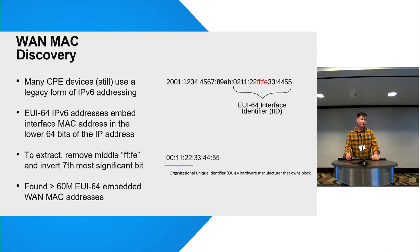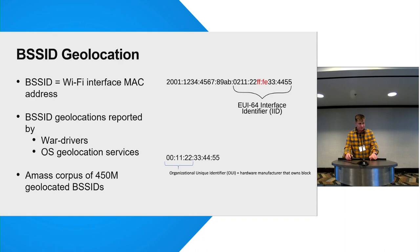And so doing this over the course of about a year, we found more than 60 million unique WAN MAC addresses from CPE devices. The other large corpus that our attack is dependent upon is a large collection of BSSID geolocations. And this sounds fairly hard, but it actually in practice is the much easier thing to do. There are several open source BSSID, like war driving geolocation databases that you can simply download.